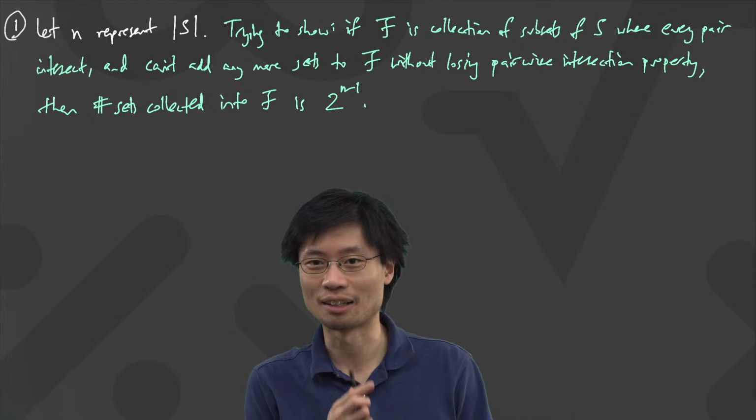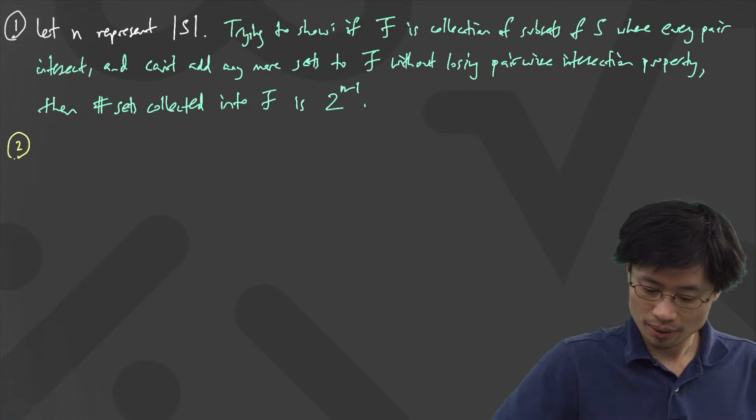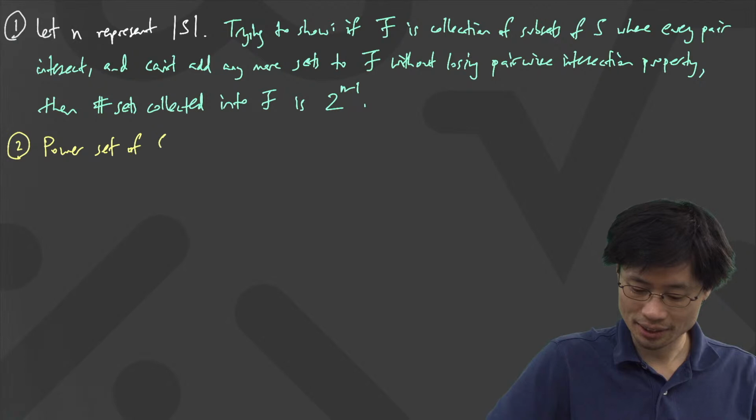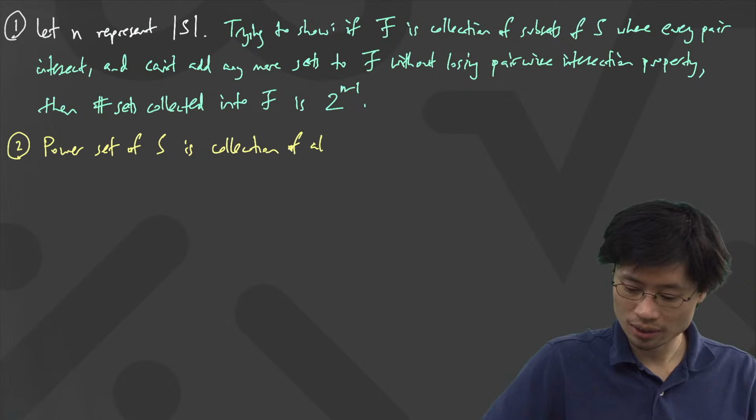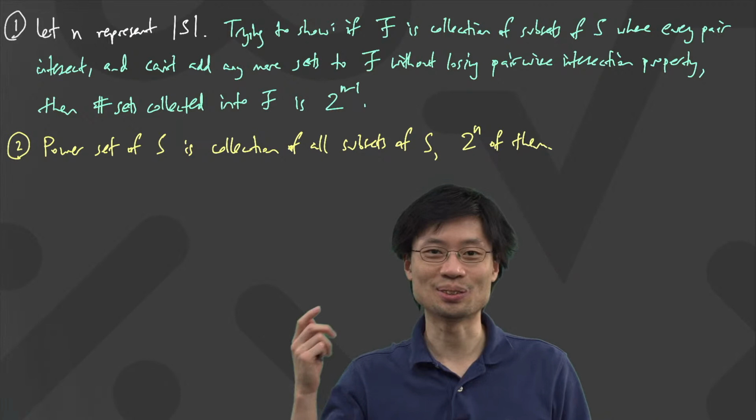More ideas. I see Matthew Garcia. Do you have an idea you wanted to add here? Yeah, I was just thinking it might be helpful to look at the power set of S, just to see the different subsets. Okay, the power set of S is the collection of all subsets of S, 2 to the n of them. Actually, I think that's why it's called the power set, because it's 2 to the power, how big is S?